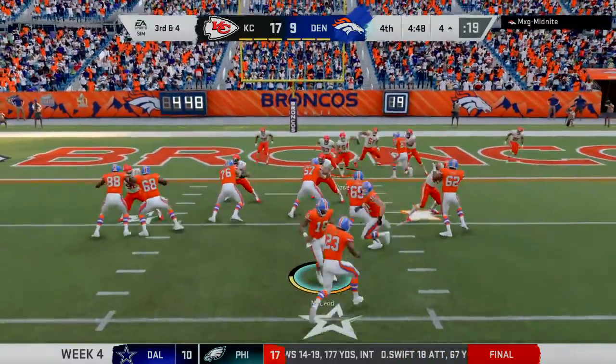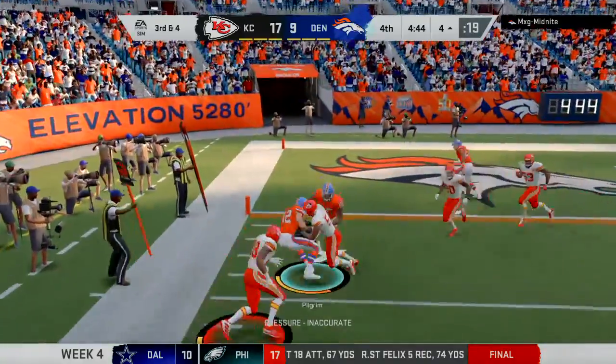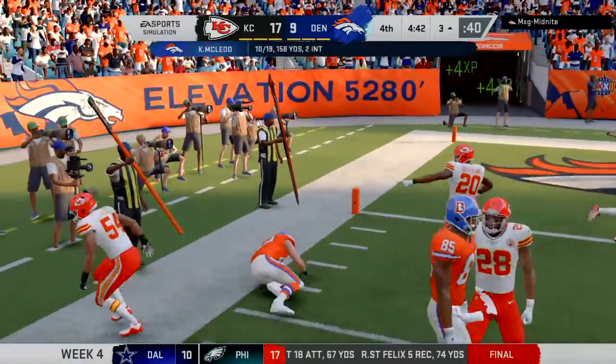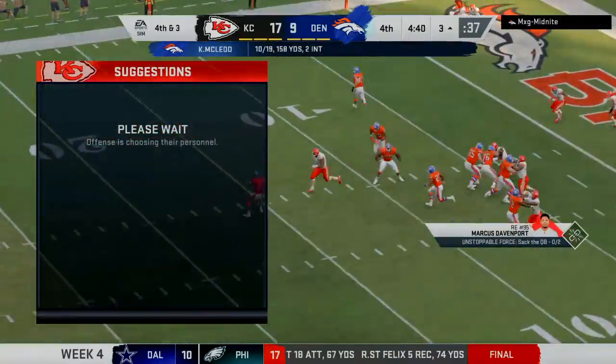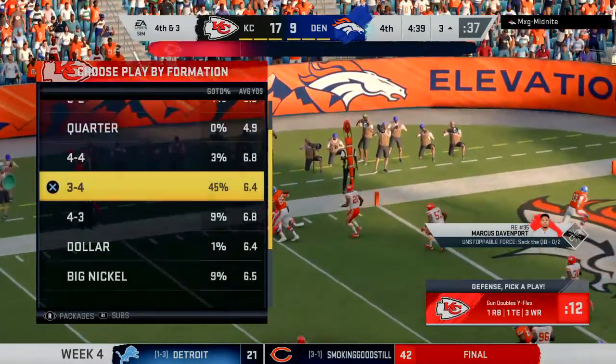Watch that. Off play action, McLeod. This will be caught at about the 5, and they'll get him down about 3 yards short of the first. Good defense holds him to only a yard, and it'll be 4th down.